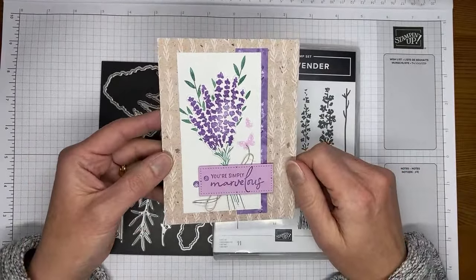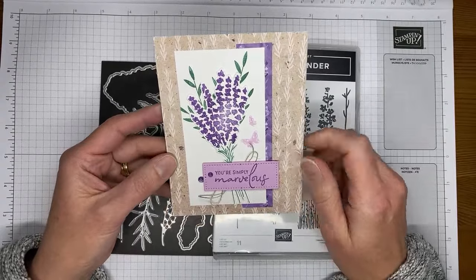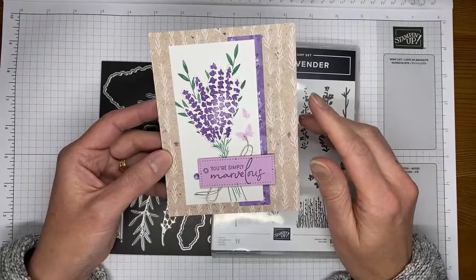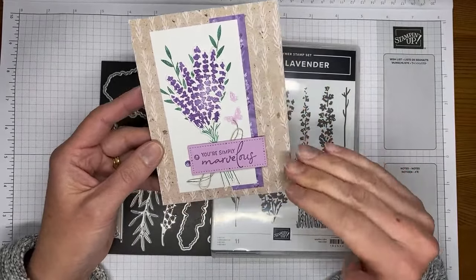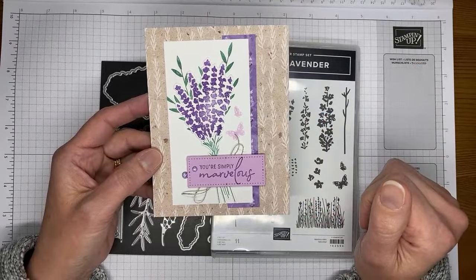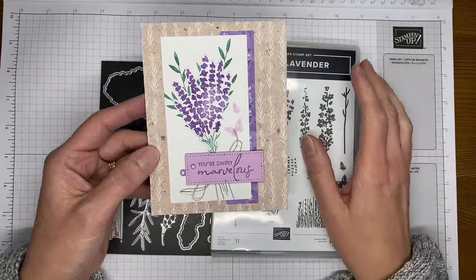So if you have seen the catalog, if you're a demonstrator, you may recognize there's a card that looks an awful lot like this. I did a couple little minor changes to it, but I really loved the layout of it, and I love that it showcased some of the designer paper and just the pretty colors in it. So I hope that you love the card too, but this is what we're making today.